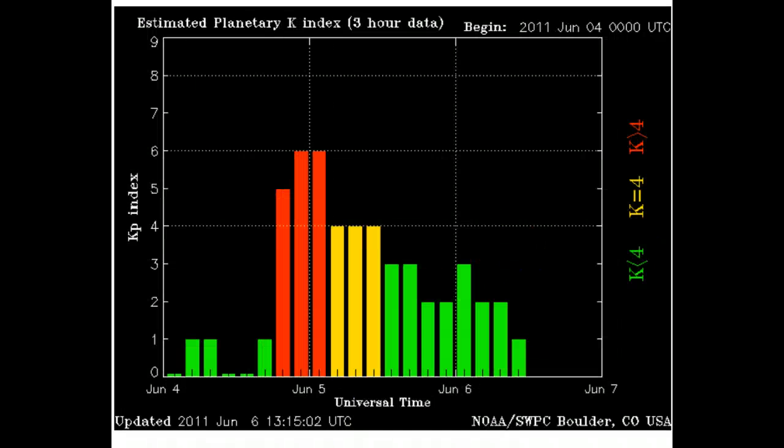This is a chart of the planetary K-index. The K-index is what we use to measure the intensity of a geomagnetic storm in progress. As you can see, back on the evening of June 4th into the morning of June 5th, we had a pretty decent geomagnetic storm. Now, I told you we saw the precursor with a jump in the solar radiation event, and a lot of times that's the precursor to a geomagnetic storm, which is sometimes brought on by, again, a coronal mass ejection that finally makes it to Earth, or a disturbance in the solar wind parameters.